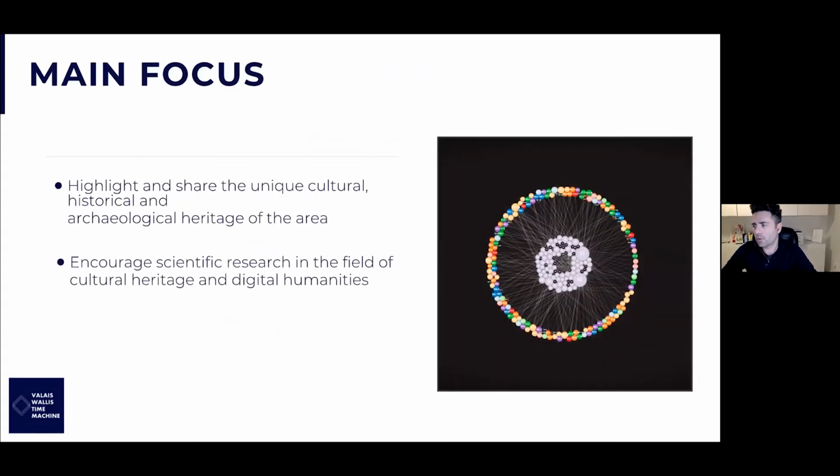And then the main focus: we want to highlight and share the unique cultural, historical, and archaeological heritage of the area. I think what makes us a bit distinct maybe from others, because you mentioned in the introduction earlier that a lot of projects focus on medieval to modern times, but in Sion we want to bring the archaeological aspect, because I think Sion is one of the oldest prehistoric sites of Europe, with history tracing back to 6,000 BC. So we want to bring that part in as a focus, and encourage scientific research in the field of cultural and digital humanities.